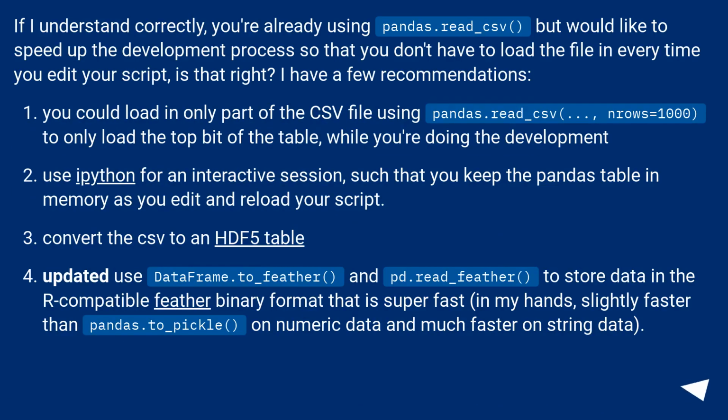If I understand correctly, you're already using pandas.read_csv but would like to speed up the development process so that you don't have to load the file in every time you edit your script, is that right? I have a few recommendations. You could load in only part of the CSV file using pandas.read_csv with nrows equals 1000, to only load the top bit of the table, while you're doing the development.